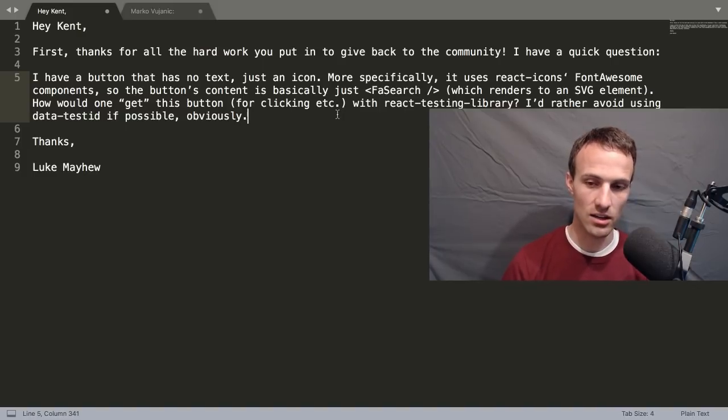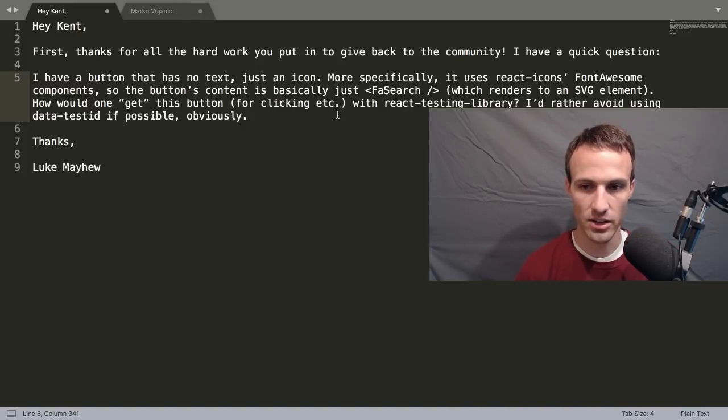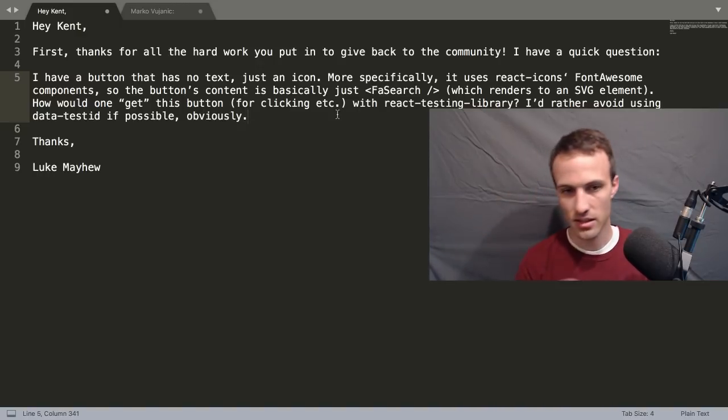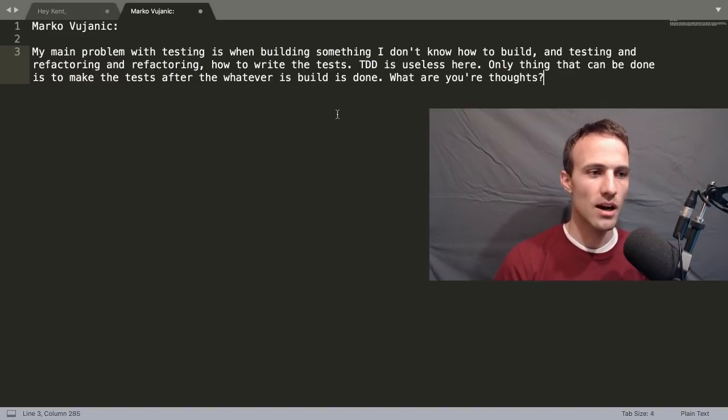And that thing is how you can select it with React Testing Library. So if it has an aria-label, then you can use getByLabelText. And then you can select it that way. So make sure that all of your stuff is accessible. This is one of the really cool things about using React Testing Library, is that it makes your application more accessible. Hopefully that helps, Luke.